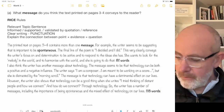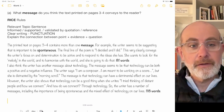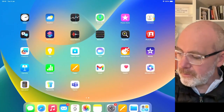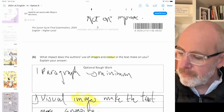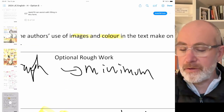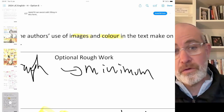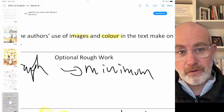The second one, then, I'm just going to continue on with this. I hope you don't mind. Well, you don't have to watch the video, do you? It's fine, isn't it? The second question, then, I'll just go back now to the document. The second question was, what impact does the author's use of images and color in the text make on you? And it's very interesting that they said images and color. So you could write one paragraph in which you deal with them both, or you could write a paragraph on images and then write a paragraph on color, which is what I'm going to try to do now.